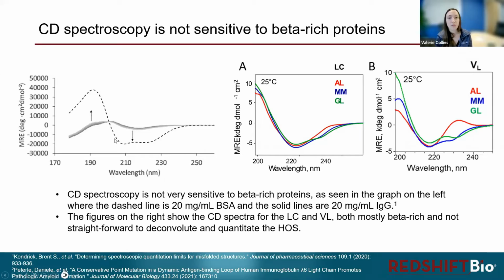Another difference that makes it difficult to deconvolute and quantitate higher order structure for CD is that a lot of these features are overlapping for alpha helix and for beta sheet. So shown on the right are two figures from this study for the LC and the VL that show a similar trend for LC and VL. But more than that, you can say that it's mostly beta rich, but it's tough to really pinpoint differences in the structure from CD spectra.